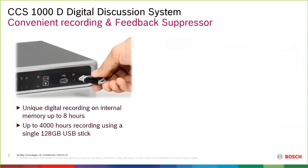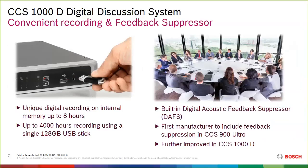A couple of big features that I always pitch and we always demonstrate is the built-in recording. Internally, you're going to get 8 hours of built-in recording. But of course, you could put in a 128 gigabyte USB stick and get up to 4,000 hours of recording. So you can see tons of space there depending on your needs.